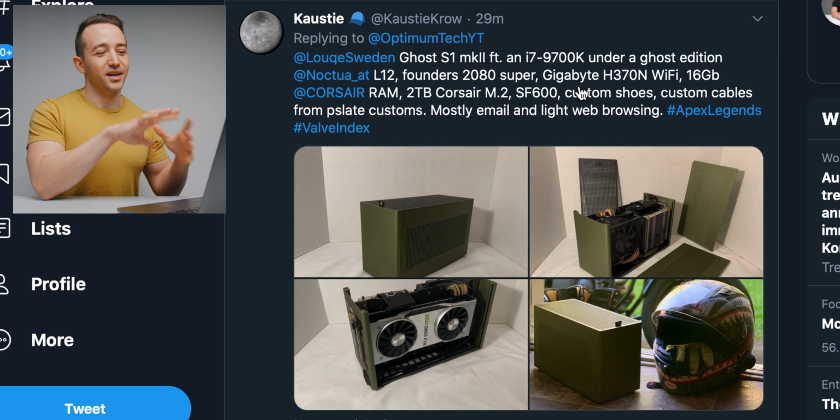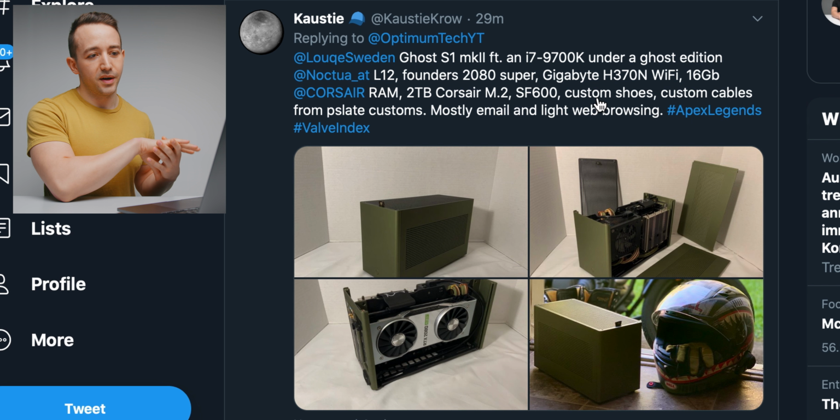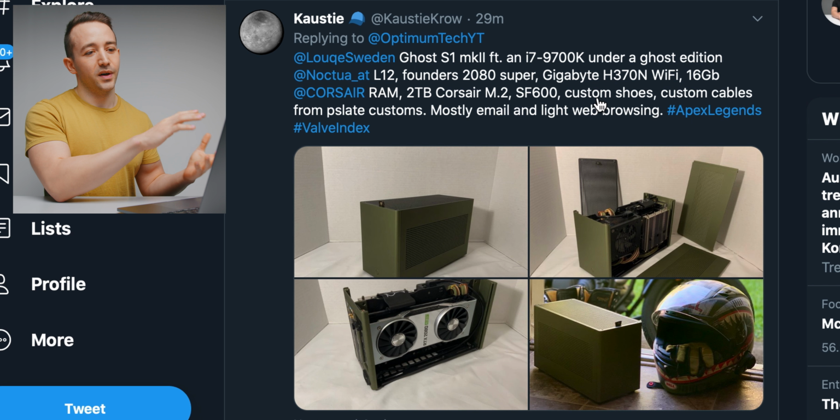But next up, we have a super clean and super aesthetic build. This is just one of those builds that you just look at and it gets that OCD satisfied, right? So this is from Korsty. He's got a Pangea Green Ghost S1 Mark II. He's rocking a 9700K for the CPU and an RTX 2080 Super for the graphics card. He's using an H370N Wi-Fi motherboard, which I'm not really sure why you would choose for the 9700K. I would much rather a nice Z390 or Z370 motherboard if possible. That way you can tune the graphics card and overclock it, no problem at all.